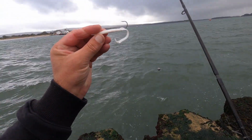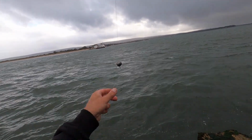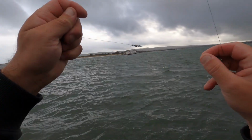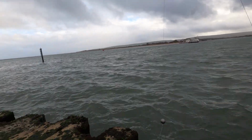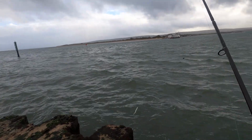But there we go, guys, so simple. Red gill down to a swivel, down to a 3 ounce, and I'm on to braid as well. That's my setup. It's just so simple. You're not going to lose loads of gear if you get snagged up.